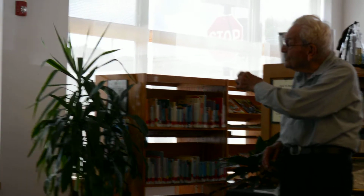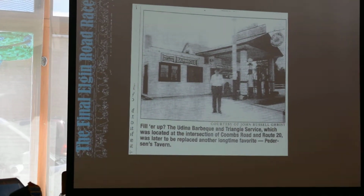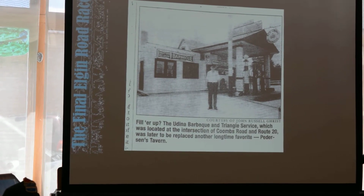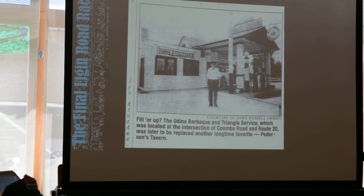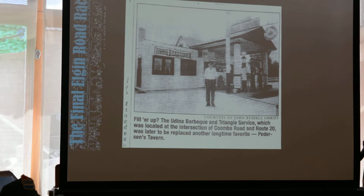Now this is, you see the front of the station. When my dad bought this property in 1930 with two other partners, they worked for the highway department. What they bought was just the first part there, with that roof sticking up. That's all that was there. And the gas pumps were down on the end between the two roads.